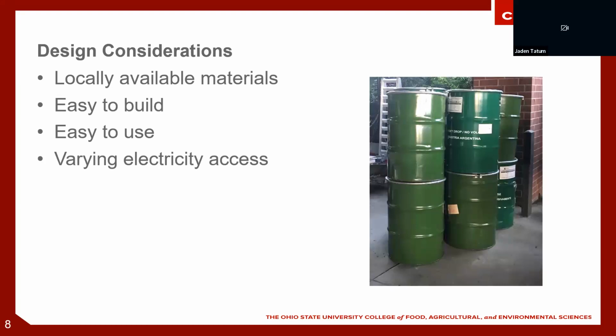Moving into design considerations, we followed some tenets of appropriate technology, meaning that we wanted to focus on using locally available materials, like these 55-gallon drums pictured here. Just like I was able to get these reused in Columbus, Ohio, they often are available at low cost in many developing countries because they've had a previous use, but now they're empty, and it's not cost effective to ship them back. We also wanted our system to be easy to construct in country, easy to use, and also to account for varying levels of electricity access.